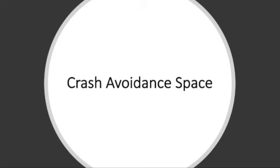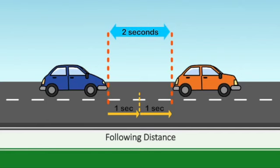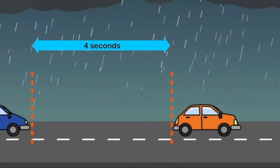Crash avoidance space. A safe, low-risk driver maintains a crash avoidance space completely around the vehicle. The crash avoidance space is managed by adjusting the vehicle's speed and road position. In wet weather, you need to double your stopping time, so you will need to travel at least 4 seconds behind the vehicle in front.